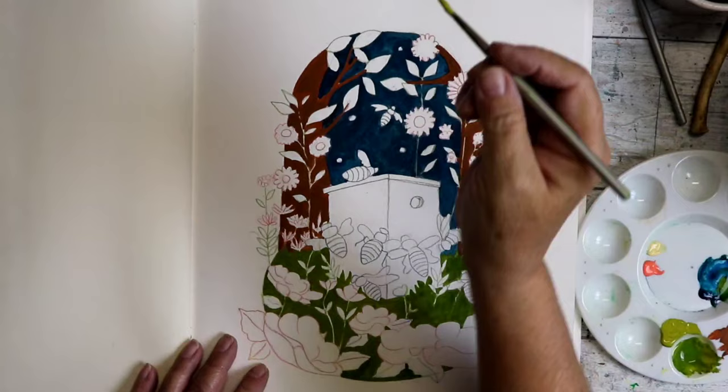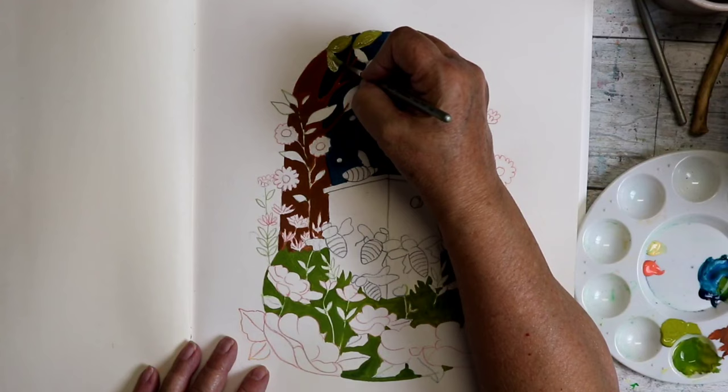Now I'm just going to start some music while I finish out this illustration for the first day.